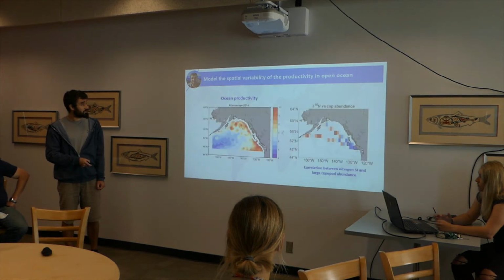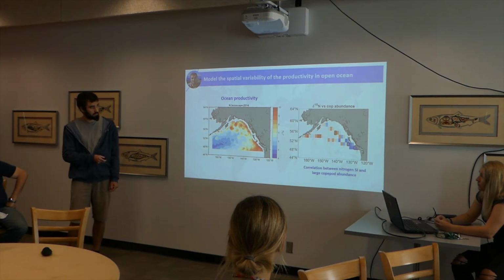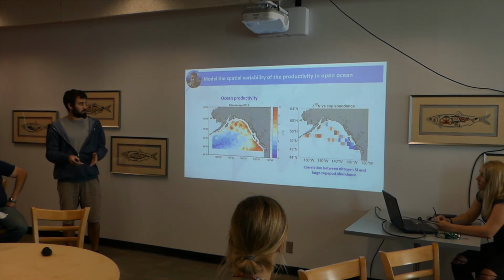So here as an example, it's ocean productivity. So this is what a nitrogen isoscape looks like for one specific year. We have a series of them, like for 20 years. And if you correlate that with large copepod abundance from the CPR program, different areas emerge with different correlations between the abundance and the isoscapes, which is good because it means we can say something about zooplankton using the isotope values.